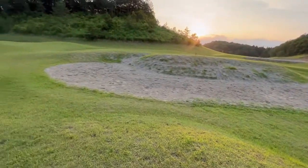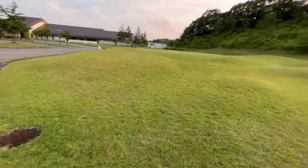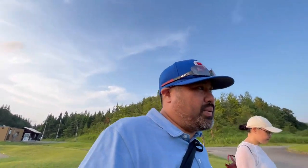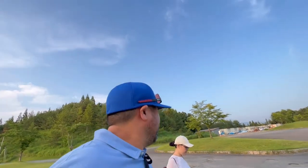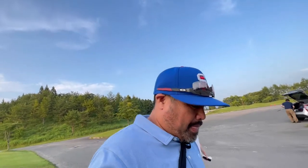But this is the chipping area, and then you got the green area. I wish I could tell you the difference between greens there and here, but I don't know. I don't know if they're fast. Well, they're not hard. They're not rock hard. But they're rolling pretty good.